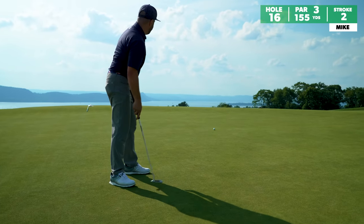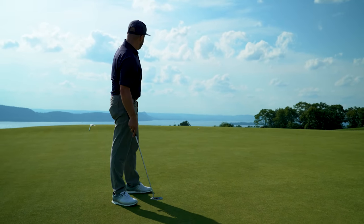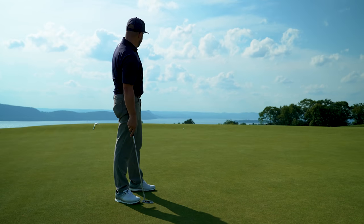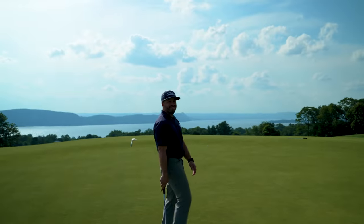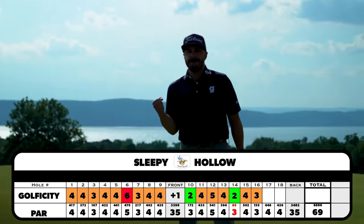Mike, faster than I thought up that hill. I think it's the grain. It's just the way it goes. You got that backstop. Here it comes. Yeah, come back down the hill. That's another way to play it. Ah, it's going to end up over there. It's going to sit on my ball mark. Yeah. That's it, baby. Par.